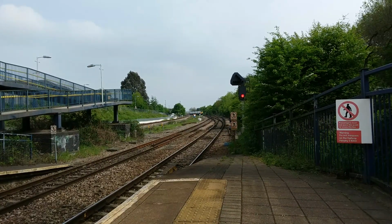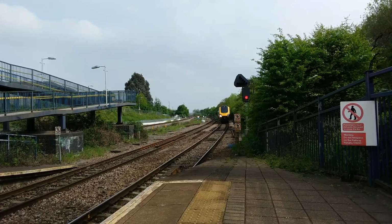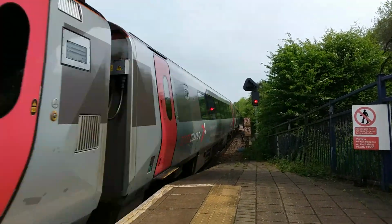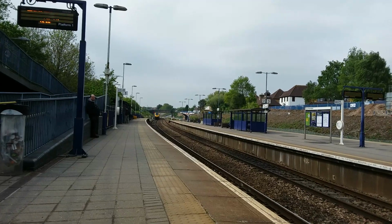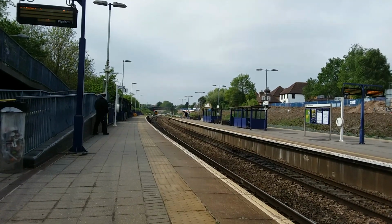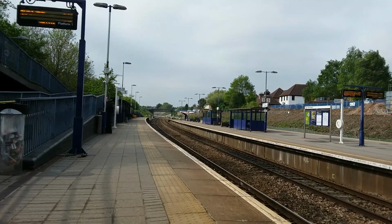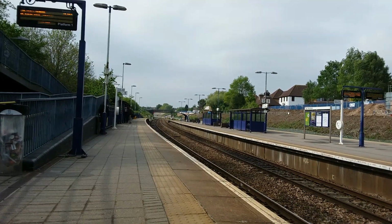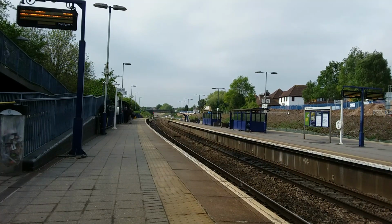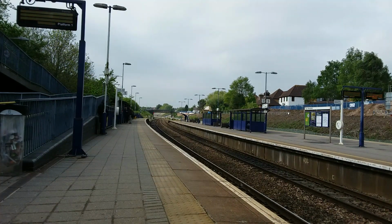Right, the service passing through platform one now is a CrossCountry Voyager. And again, it was passing through too quick for me to be able to get the numbers on that one. But anyway, that service was a CrossCountry service from York to Plymouth, and a service on that was passing platform two a moment ago, the service from Penzance to Glasgow Central. Okay, let's see what's next, shall we?